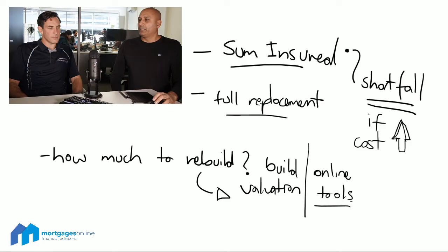Yeah, and the good thing with Coversure is you're actually insurance advisors, as we are mortgage advisors, in between the insurance company and the client, right? Correct, yeah. Part of our role is to make sure that you're not only getting your sums insured correct, but also that you're getting the most appropriate cover.